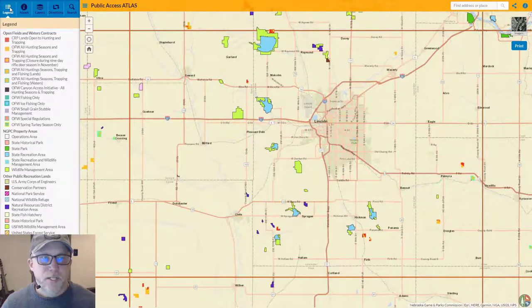Over in the legend, let's take a quick look at that. We've got the different types of land, so open fields and waters, CRP, open field, small grain, stubble, different types, trapping. Well, that's neat. And then we've got NGPC property areas on the map, U.S. Army Corps of Engineers, State Fish Hatchery, Forest Service. So yeah, everything is called out on here.